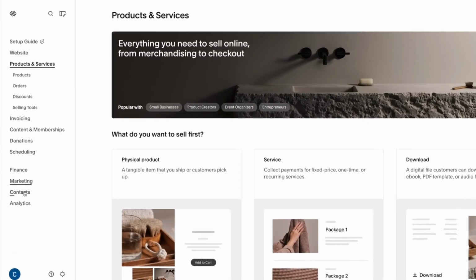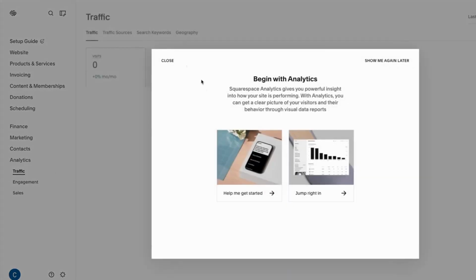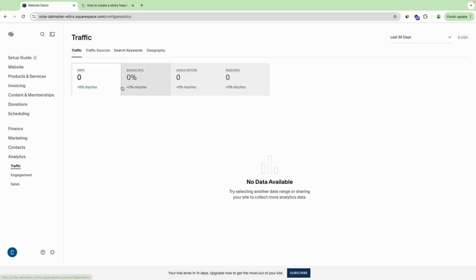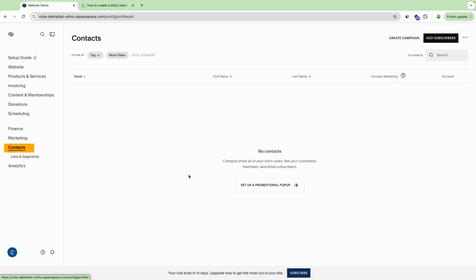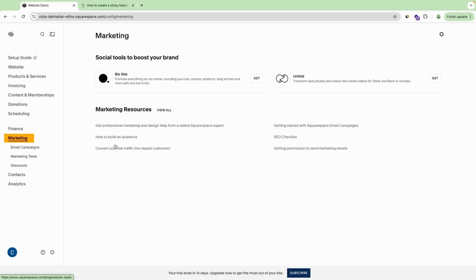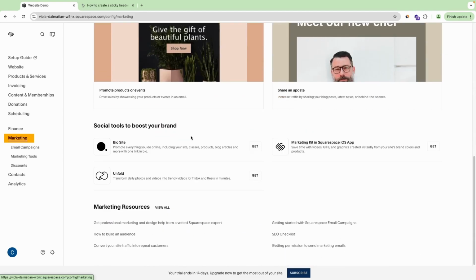And then you have your finance, marketing, contact, and then even analytics. Here is where you can see the site visits on your website. So if you want to know how much traffic is coming to your website, this is a great place to go to see how many visits you are getting every month, the unique visitors and the page views, and then specific engagement metrics. Contacts is going to keep track of the data whenever somebody fills out the form, so you can make sure that you are not missing out on anybody who's filling out the form. And then here in marketing, there are some different options to market your website as well.